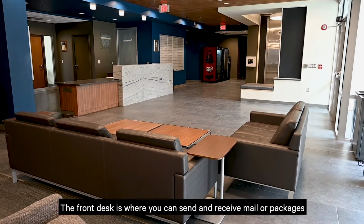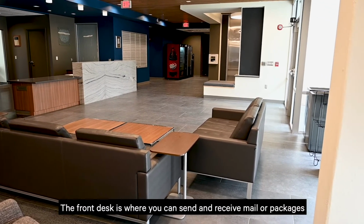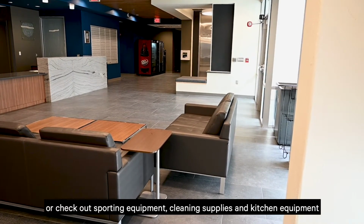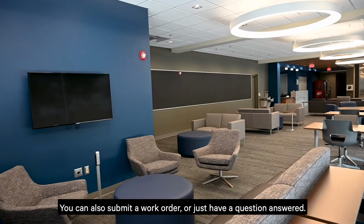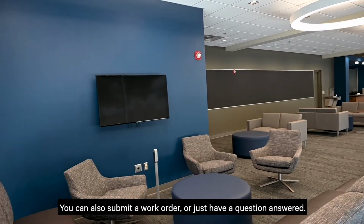The front desk is where you can send and receive mail or packages, or check out sporting equipment, cleaning supplies, and kitchen equipment purchased by the building's hall council. You can also submit a work order or just have a question answered.